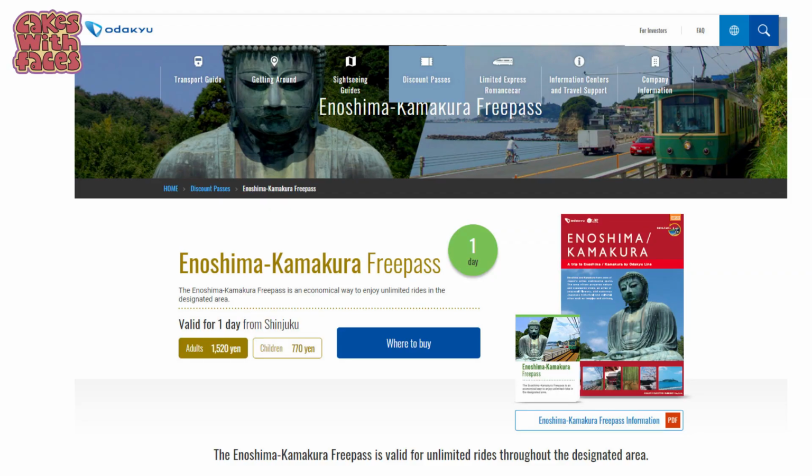So if you want to go to Kamakura and Enoshima, there's a discount train package for tourists from Enoden Railways called the Enoshima Kamakura Free Pass.